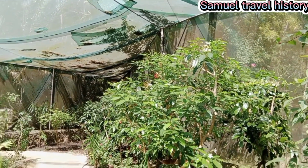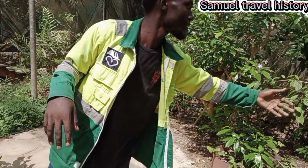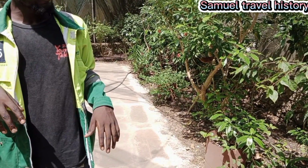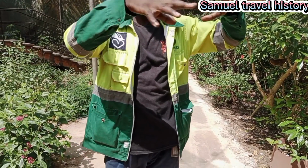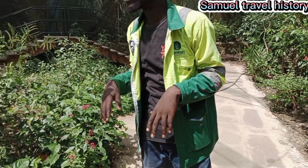Oh wow. Yeah, it's just a maintained prototype of what nature offers. It's a snap of what's going on outside. So it's like an ecosystem for butterflies only. Wow. Yeah, thank you.